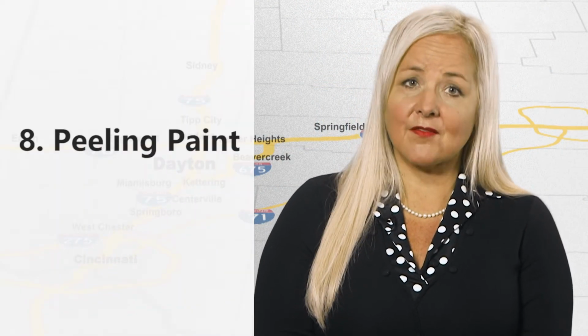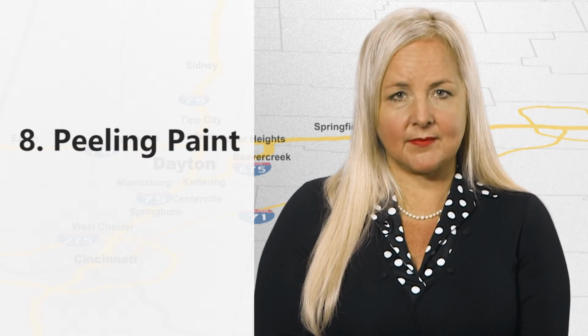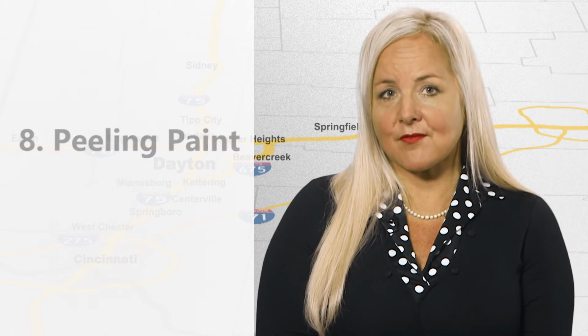Peeling paint. Fresh paint makes your house look nice, but it serves a more important purpose. Keeping your house dry and rot-free. If the paint on your home is peeling, it's time to go after it with a scraper and a paint can. Note, if your home was built before 1978, you need to have your home tested for lead before you do any scraping.